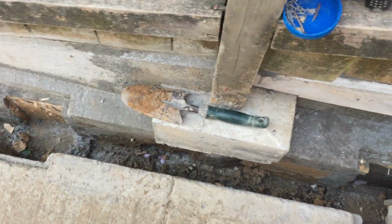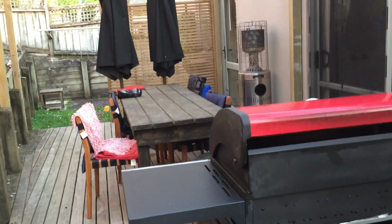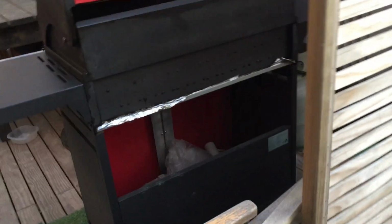Yeah, because my son is gonna use this on his birthday to put his barbecue stand in this area to make more space on their deck. As you can see, that's their deck, and they're gonna put this barbecue stand in this area here.